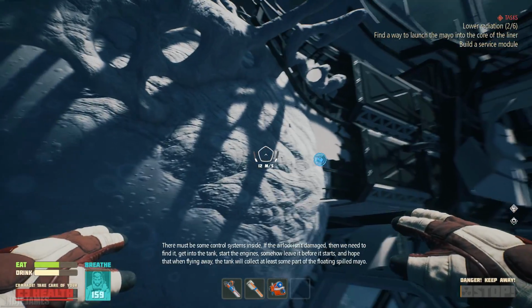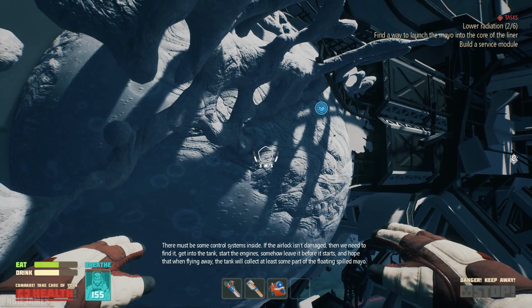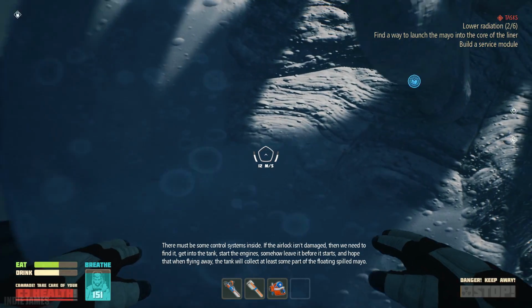There must be some control systems inside. If the airlock isn't damaged, then we need to find it, get into the tank, start the engine, somehow leave before it starts, and hope that when flying away the tank will collect at least some part of the flowing spilled Mayo.